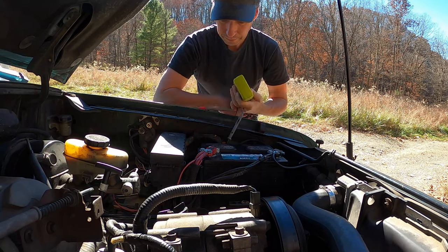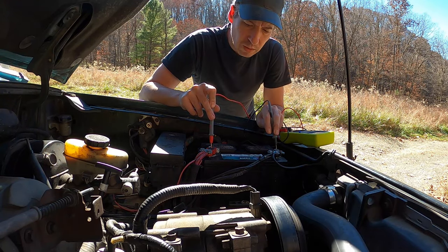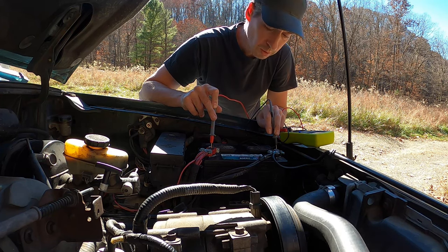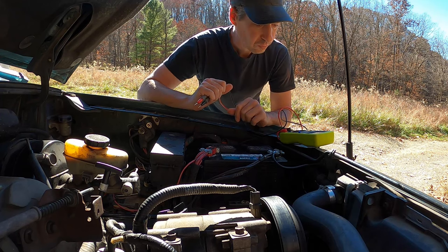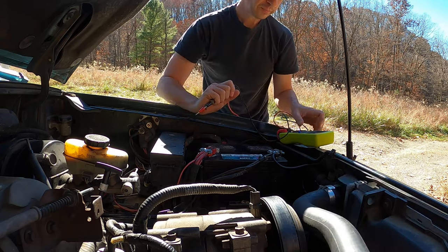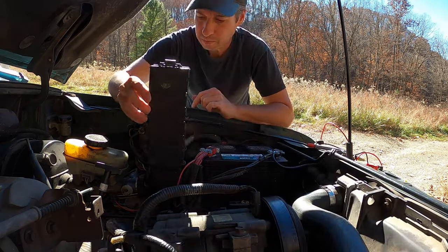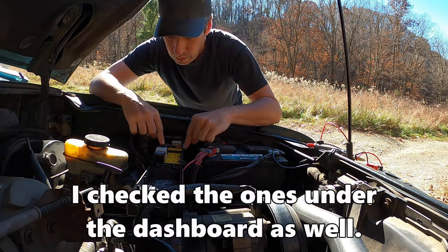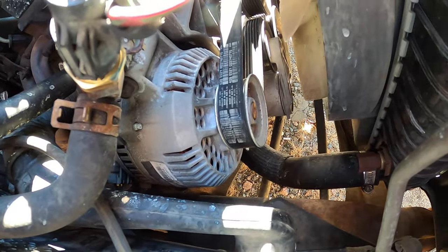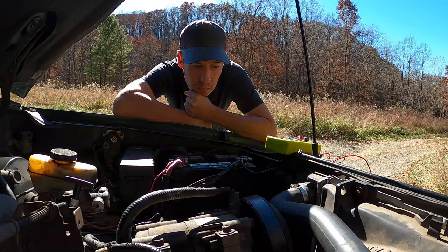See what we got. That's not good. 11.13 volts. Let me see. Let's just check some fuses in case. They're all checking out just fine. Terminals are clean and tight. But that's probably my problem. What to do, what to do.